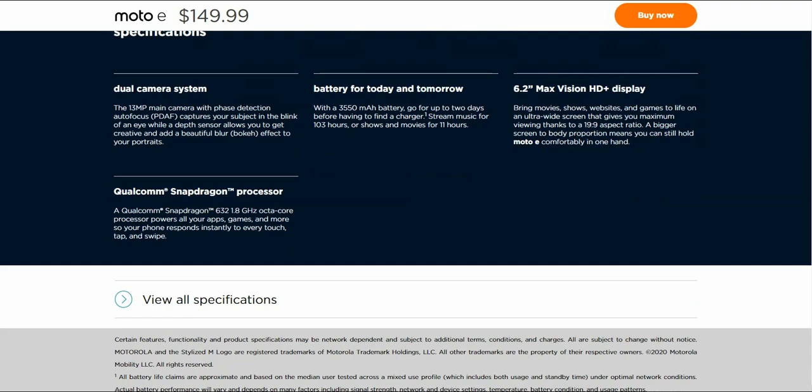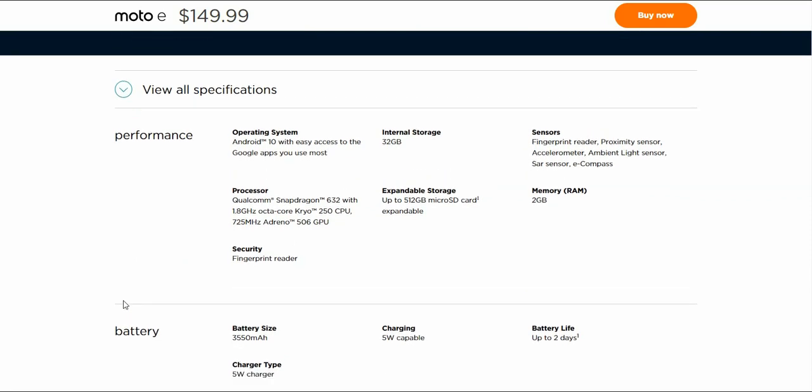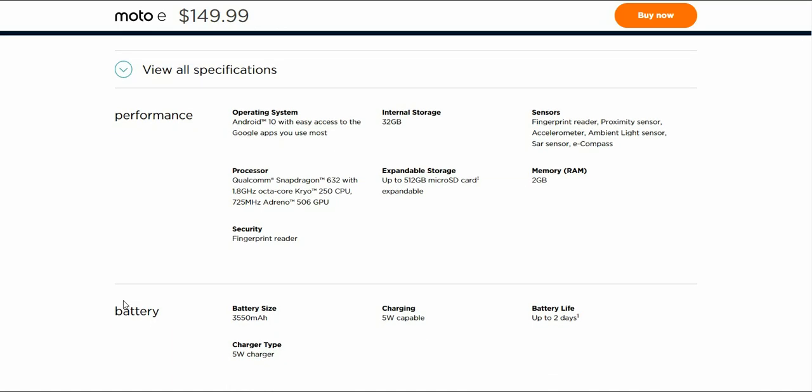The Qualcomm Snapdragon 632 processor, clocked at 1.8 GHz octa-core, powers all your apps, games, and more, so you can respond instantly to every touch, tap, and swipe. Okay, so you have Android 10 on board, which is good. 32 GB of internal storage. Your sensors are fingerprint reader, proximity sensor, accelerometer, ambient light, SAR sensor, e-compass. Snapdragon 632 processor, 1.8 GHz octa-core, expandable memory up to 512 GB, and that's 2 GB of RAM.